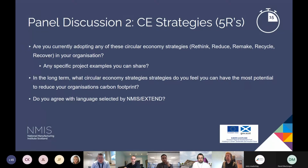With regards to reduce, we do a lot of filtration on our lubricants so that we can reuse them again as much as we possibly can. Obviously, we then have to add other chemicals in there. But again, that is really starting to be driven within the business.